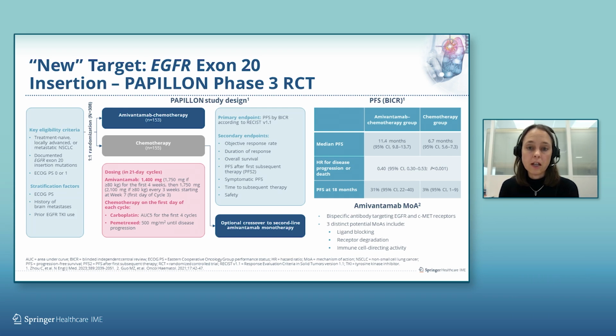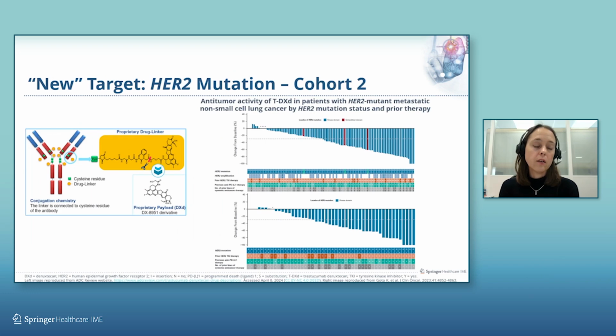And as you can see in the Kaplan-Meier curve on the right lower part, the median progression-free survival was clearly superior for the combination of amivantamab plus chemotherapy compared with chemotherapy alone, with a median of 11.4 months compared with 6.7 months. Another relatively new target is the HER2 mutation.